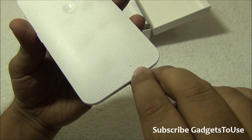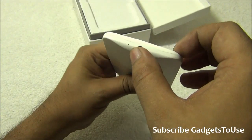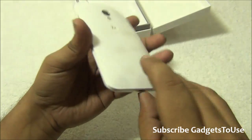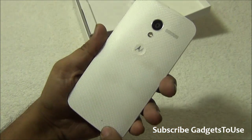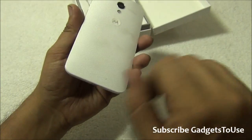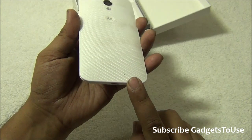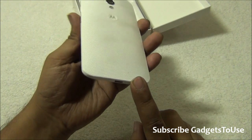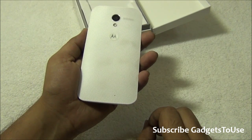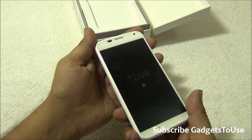You also have a secondary mic for noise cancellation, and you do have another mic over here as well. So this device in total has 3 mics. One is the primary mic over here, another secondary mic for noise cancellation and video chat, and one more secondary mic for noise cancellation and video chat. Not all these mics are actually for noise cancellation. This is actually for taking your voice, because this device does have 2 cores dedicated to voice commands which work with Google Now, and you can actually control this phone with your voice without even touching it.